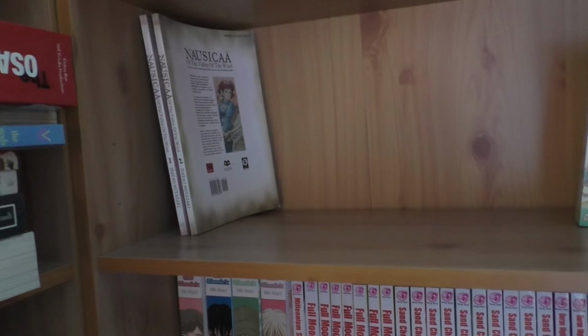All you're leaving out is josei and kodomo. But what can you do? It's just kind of my own thought. So for the moment, that's where it is.